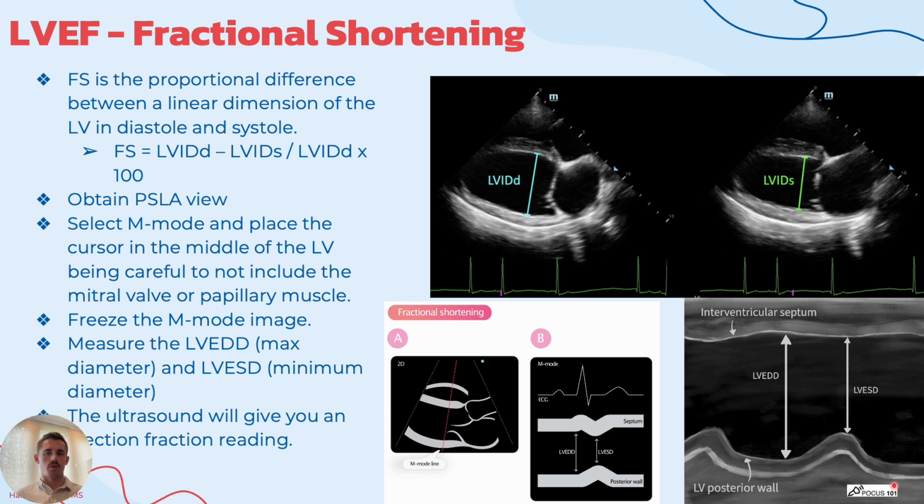And so we can use a couple of different options. We can use fractional shortening, fractional area change, or end-point septal separation, and those are what I'll talk about. There's a couple other methods, but those are the three that I'm highlighting. I think end-point septal separation is the easiest to find, and probably on a point-of-care bedside ultrasound, that's the one I'm using the most.